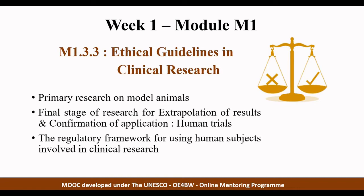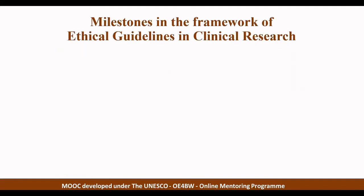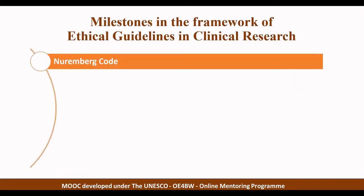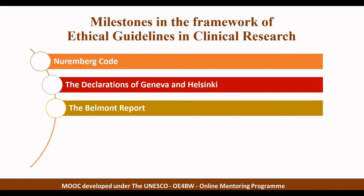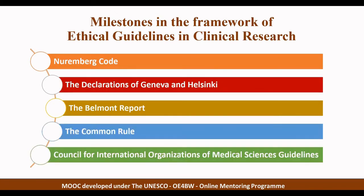The regulatory framework that exists today regarding clinical trials that involve human subjects is a result of some of the milestones in this regard, such as the Nuremberg Code, the Declaration of Geneva and Helsinki, the Belmont Report, the Common Rule, and the Council for International Organizations of Medical Sciences Guidelines.